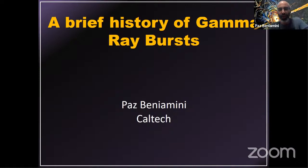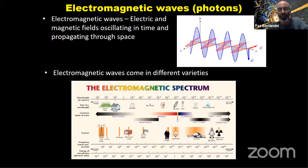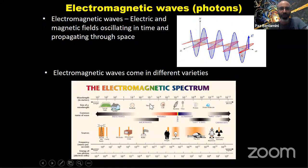So of course, it's not surprising that we will first have to talk about gamma rays. Gamma rays are a type of electromagnetic wave. And electromagnetic waves are this kind of phenomena that you can see here in this figure on the top. Basically, you have an electric field in some direction in space, in this case the y direction, and a magnetic field in some direction in space, in this case the z direction. These electric and magnetic fields are going up and down as a function of time, and all of this is propagating in space in the direction that is perpendicular to those two.